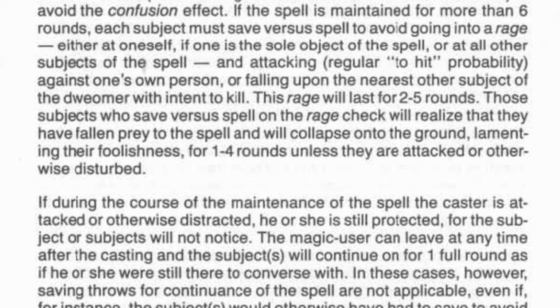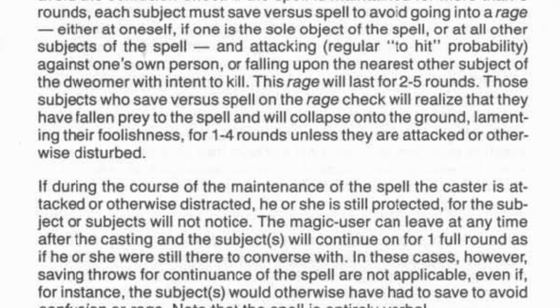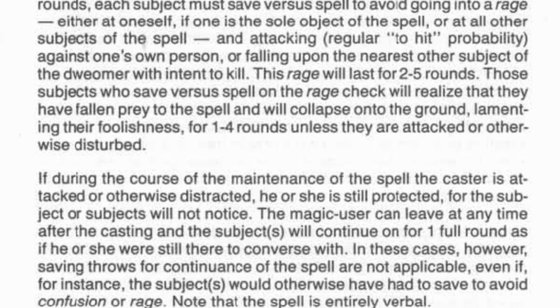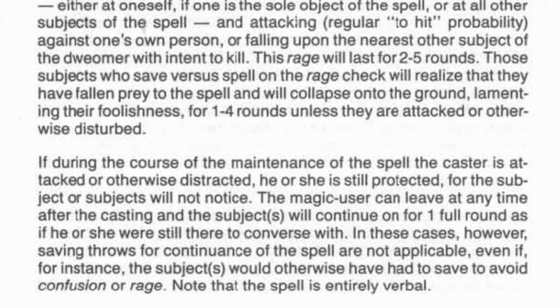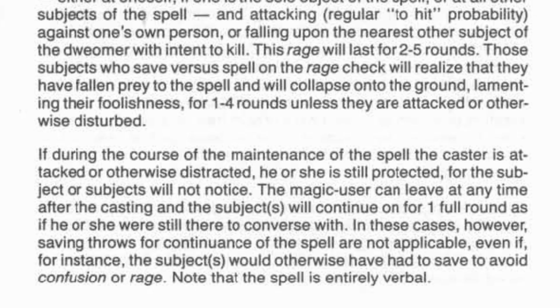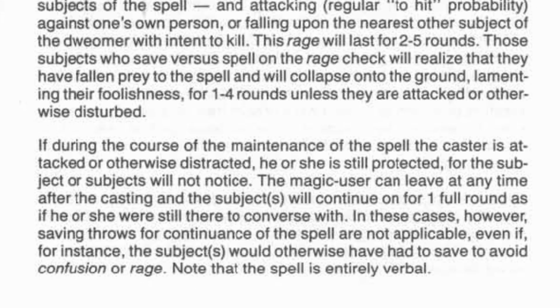The magic user can leave at any time after the casting, and the subjects will continue on for 1 full round as if he or she were still there to converse with. In these cases, however, saving throws for continuance of the spell are not applicable, even if, for instance, the subjects would otherwise have had to save to avoid confusion or rage. Note that the spell is entirely verbal.